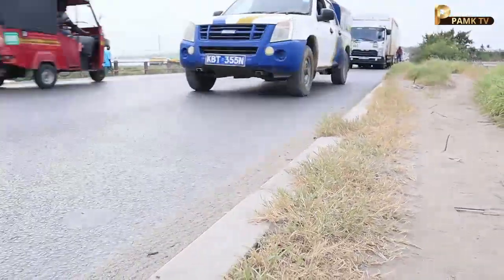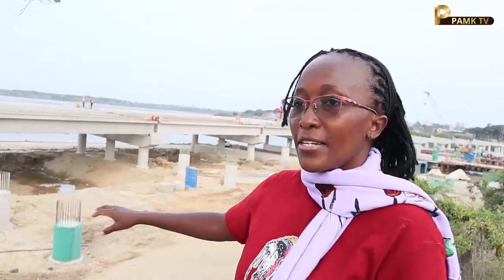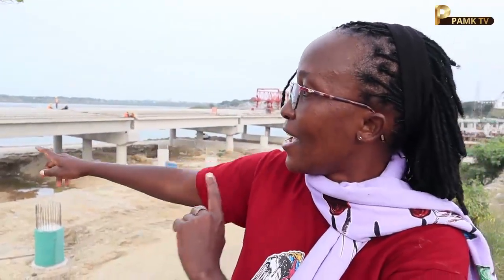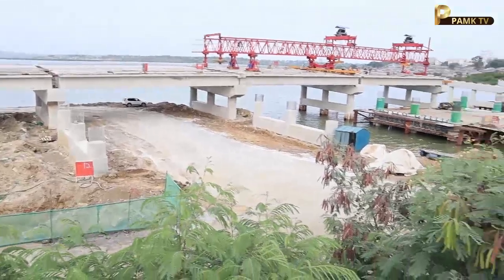The moment the bridge is done, they're going to demolish this road, just like they did to the road that was down here, to enable, let's say, an animal that is going to swim from the other side to move freely to this side. But right now they're being blocked, and Mombasa is not 100% an island. So the moment all this is complete, then we are good to go.